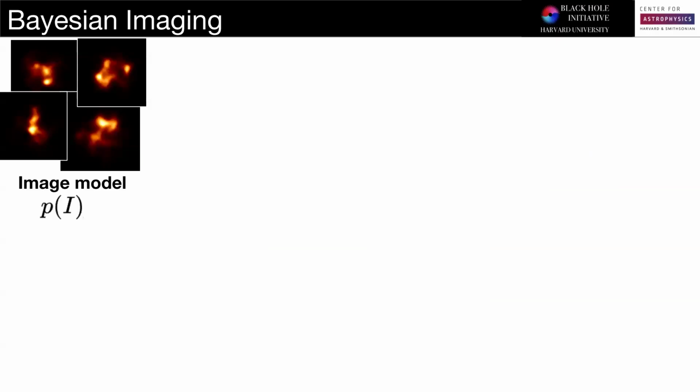So to overcome this, during my PhD in the last few years, I've been trying to pioneer the field of Bayesian imaging in VLBI astronomy. This is actually very new. Bayesian imaging really wasn't explored in this type of domain until very recently. The benefit of Bayesian imaging is that I can codify exactly what assumptions I am making in a very straightforward way. So I can start with my image model, which might be some sort of power spectrum type thing.